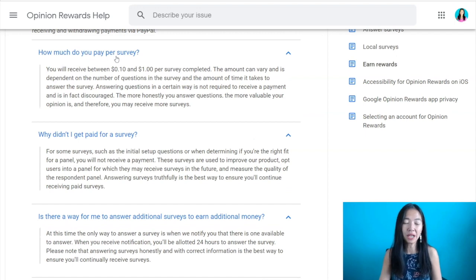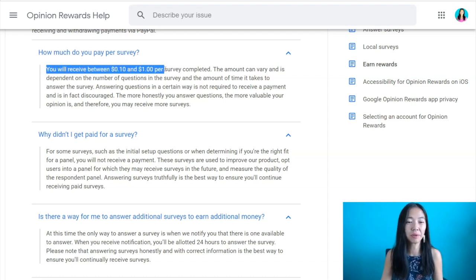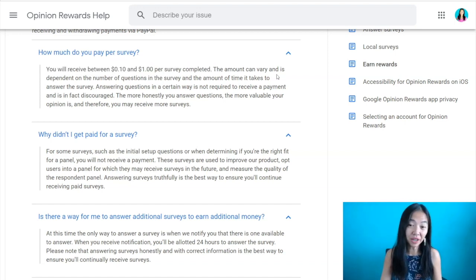Okay, so how much are you going to get paid per survey? Now, remember, these are very easy surveys, okay? So you're not going to be paid that much, and they're going to be fast surveys. They're not going to take you a lot of time. So you are going to be paid between 10 cents and $1 per survey completed. The amount can vary and is dependent on the number of questions in the survey and the amount of time it takes to answer the survey. Answering questions in a certain way is not required to receive a payment and is in fact discouraged. The more honestly you answer questions, the more valuable your opinion is, and therefore you may receive more surveys.